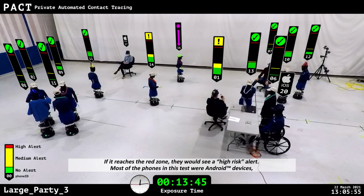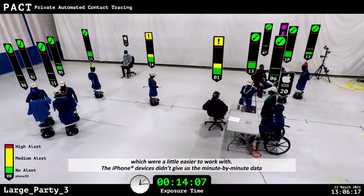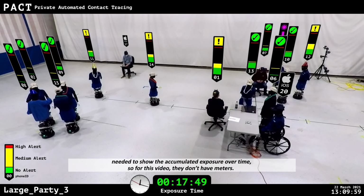Most of the phones in this test were Androids, which were a little easier to work with. The iPhones didn't give us the minute-by-minute data needed to show the accumulated exposure over time, so for this video, they don't have meters.